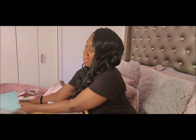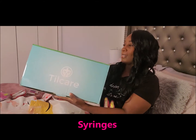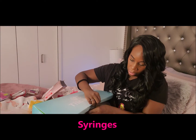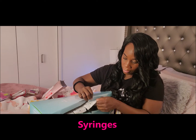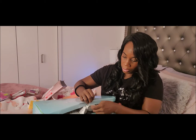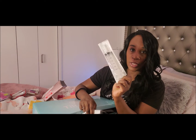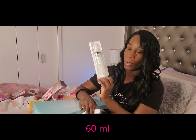And I'll show you right now, I got syringes, and this is a 50 pack of syringes. So that I won't run out. You're always gonna need syringes for your business, guys. And I use these for my starter kits, and I use these to make lip gloss. I also have syringe kits on the website.